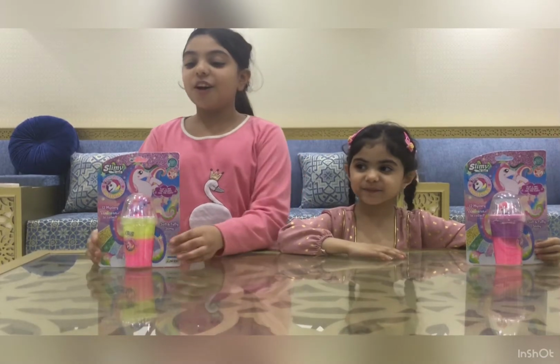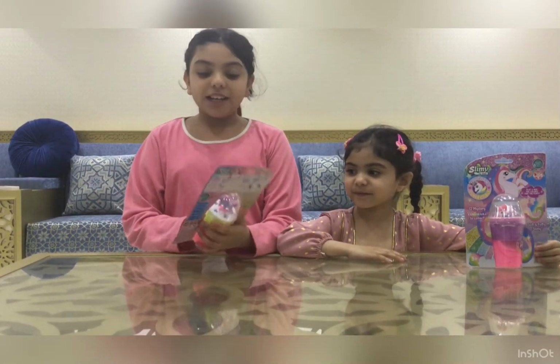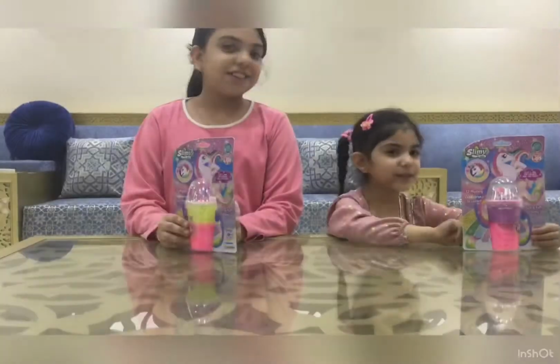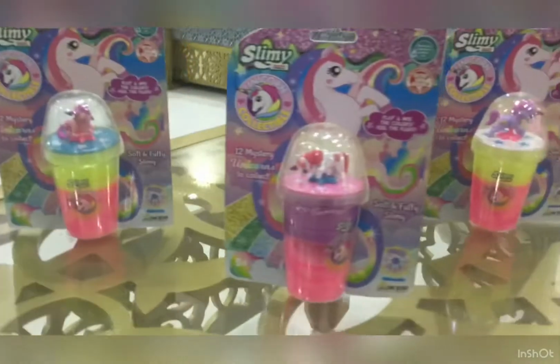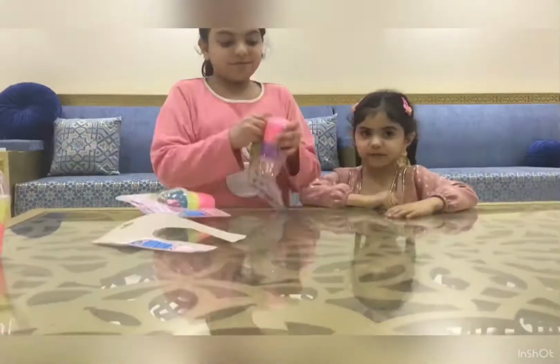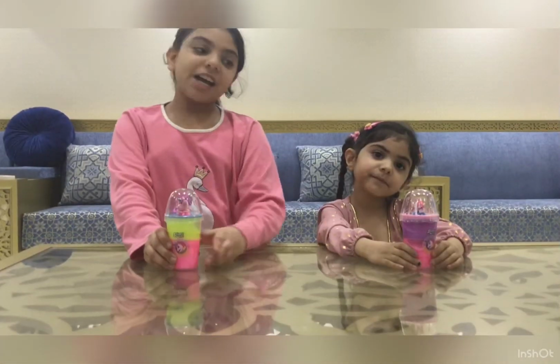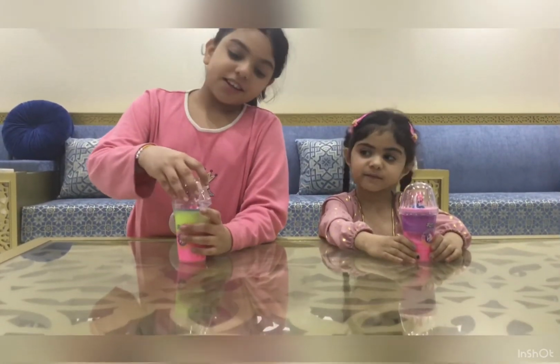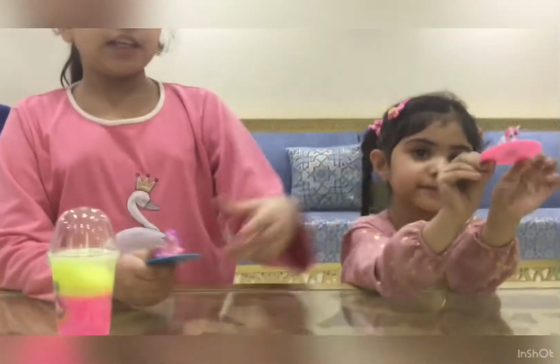So today we're gonna open our slime. Mine is yellow and pink, and yours what? Pink. Opening. And our slime, right, Mahra? Okay, so let's start opening this unicorn. And Mahra's pink, and mine is blue.